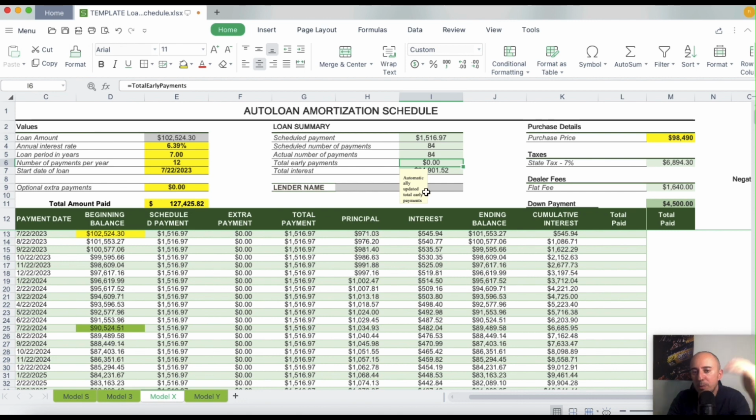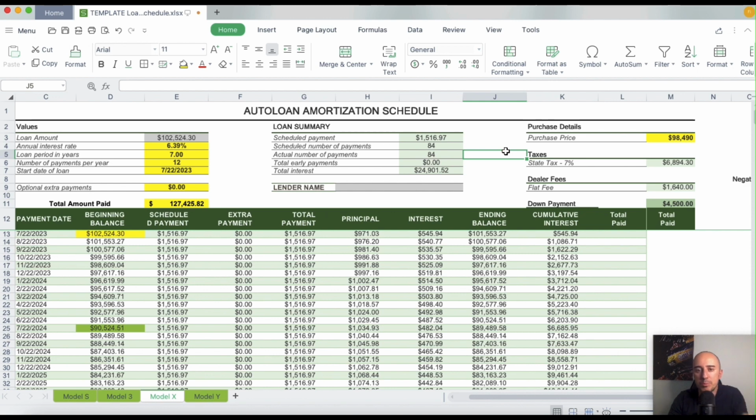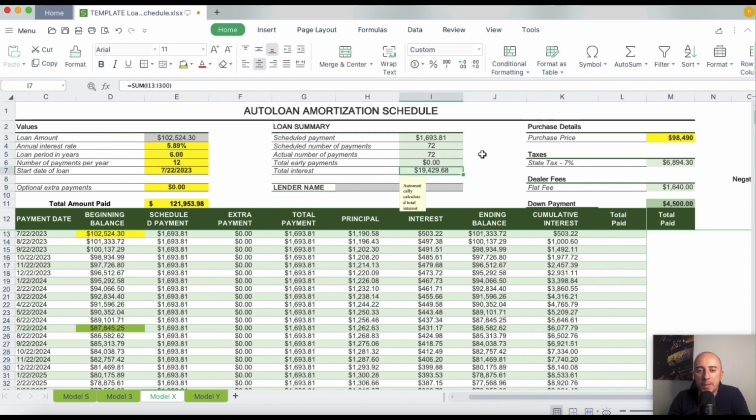I won't go through the website again, but showing you the Model X is $98,490. If you were to do the 7-year option, your payments would be $1,516.97, and you're paying a total of $24,901, basically $25,000 of interest. And again, obviously, the higher the financing amount, the higher the interest, right? So now let's look at the 6-year option. Oh, imagine a 9-year loan. No, thank you. All right, so let's look at the 6-year option at the 5.89, and now we'll see it went to $19,429, and your payment increased a bit.